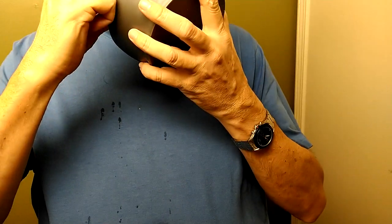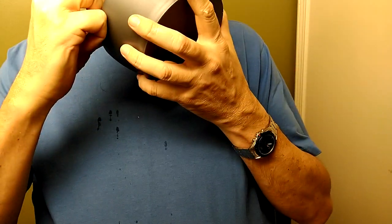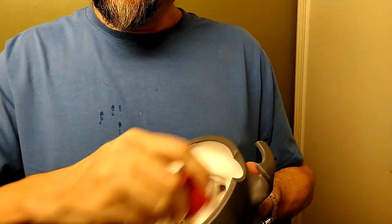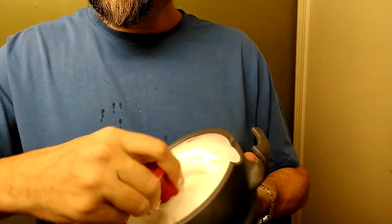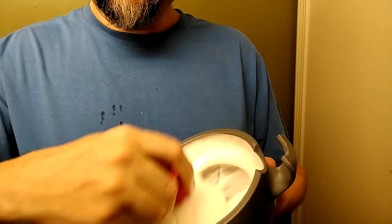Oh, man. What a great scent. Oh, that's good. I really like that scent. If I would have seen the description, I might not have chosen this one, because it definitely has some pieces that I like.